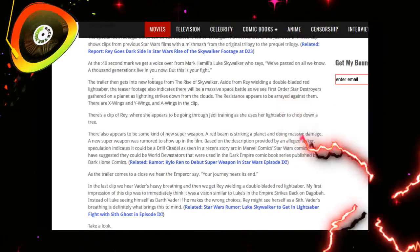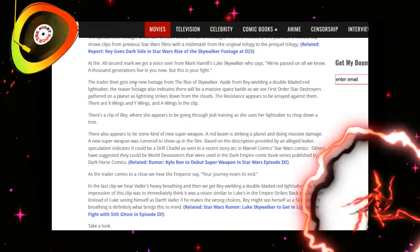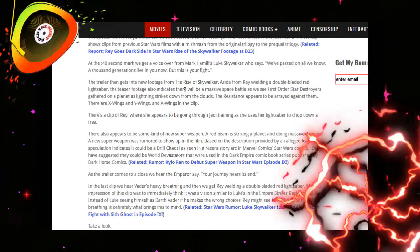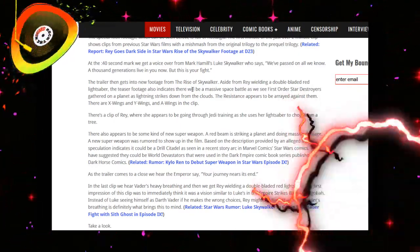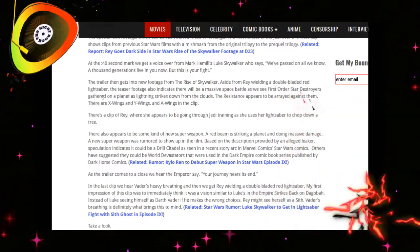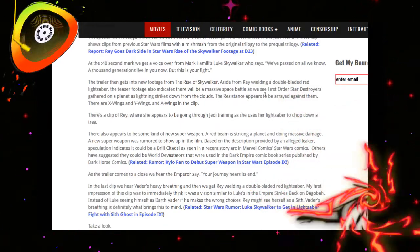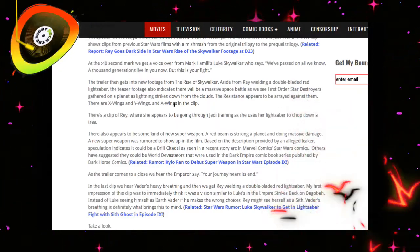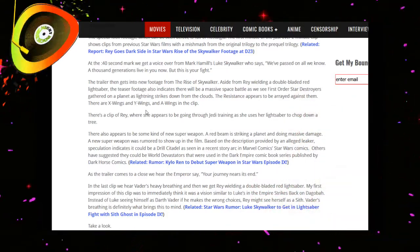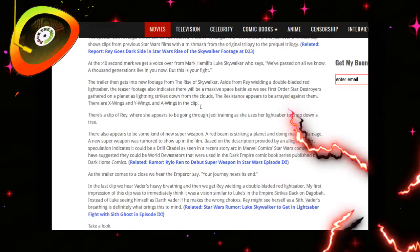The trailer then gets into new footage from The Rise of Skywalker, aside from Rey wielding a double-bladed red crimson lightsaber. The teaser footage also indicates that there will be a massive space battle, as we see First Order Star Destroyers gathered on a planet as lightning strikes down from the clouds. The resistance appears to be arrayed against them. There are X-Wings and Y-Wings. Hey, wait a minute, Y-Wings? I could have sworn I also see B-Wings too. There were Y-Wings, A-Wings in the clip.